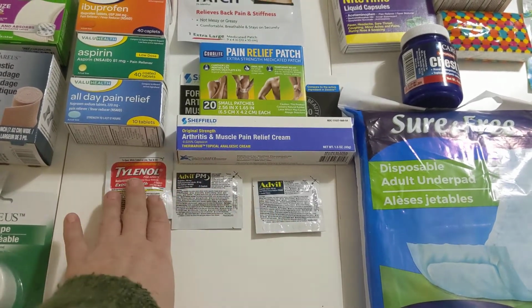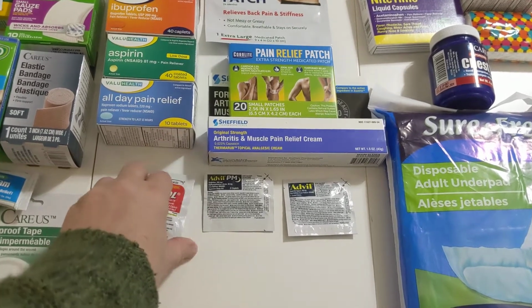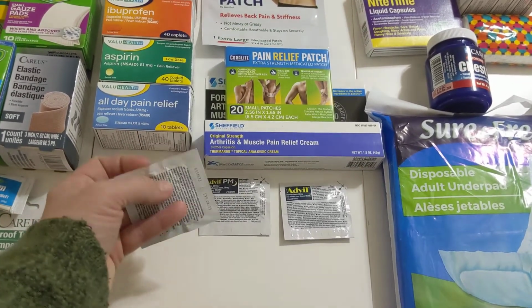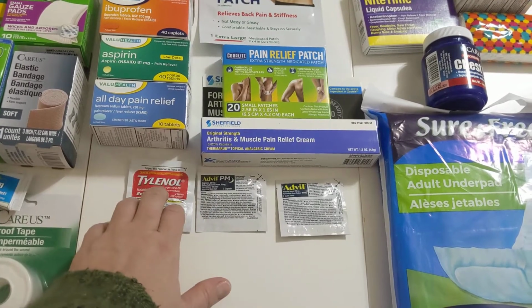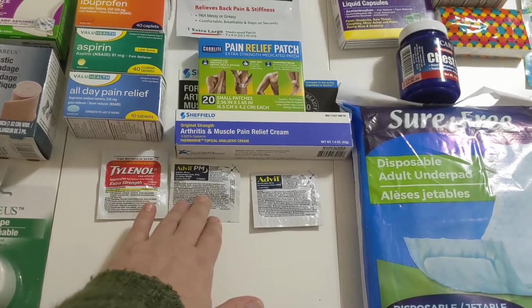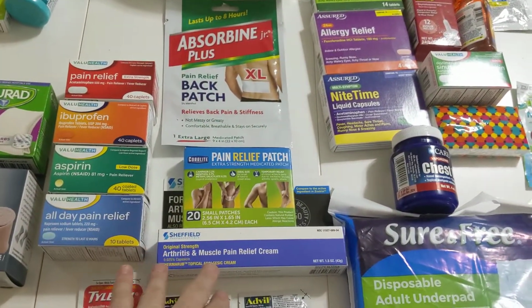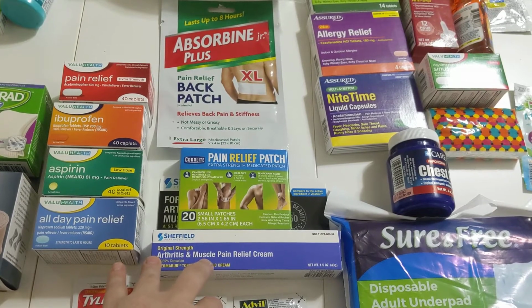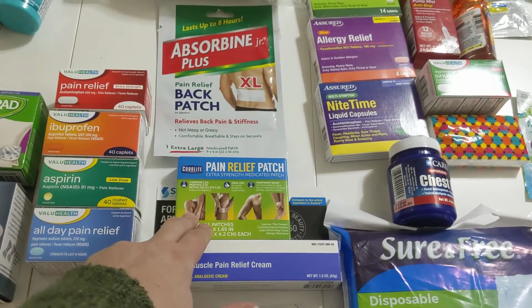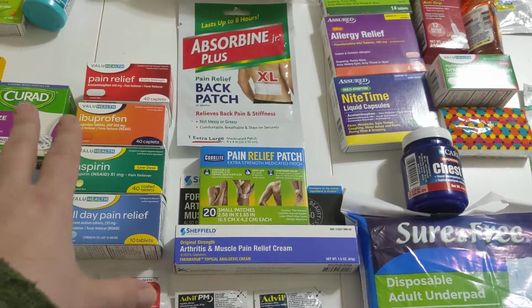You can have a variety, and yes, you could just take a couple pills out of a larger bottle and put them in a container, but this is nice because it has dosage and warnings and all that stuff on there. So you can get, like I said, Tylenol, Advil, Advil PM, that sort of thing. I also have some topical pain relievers, some arthritis and muscle pain relieving cream, some small pain patches, and a large pain patch. Again, these are things that are great to throw in a bag.